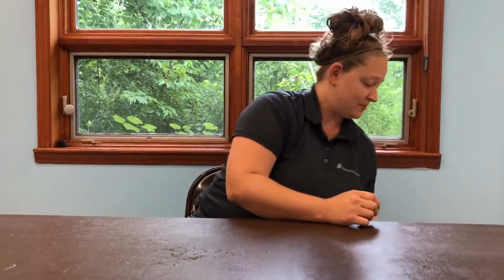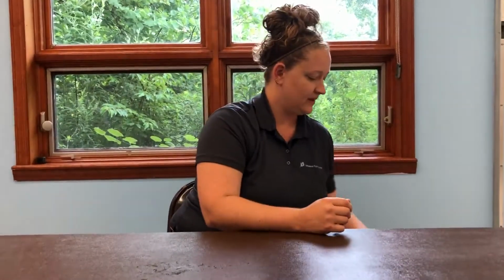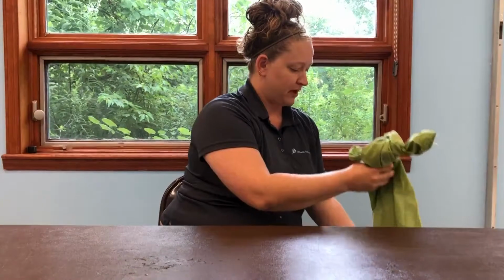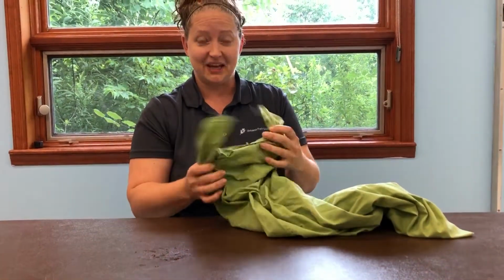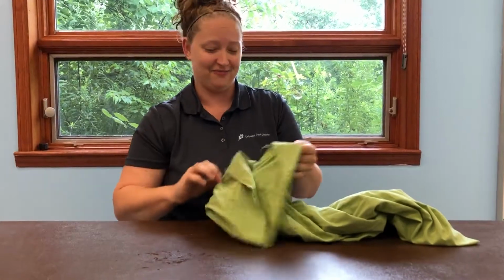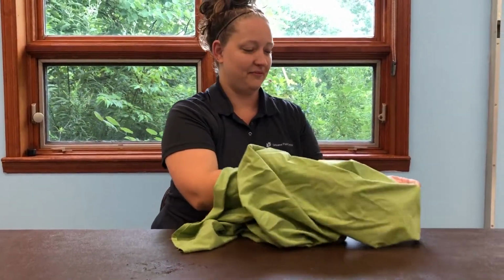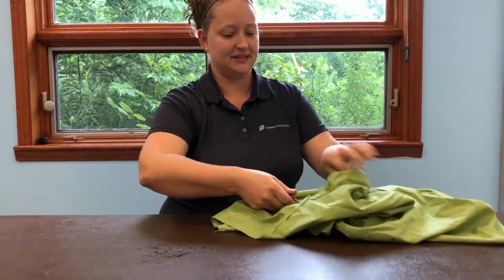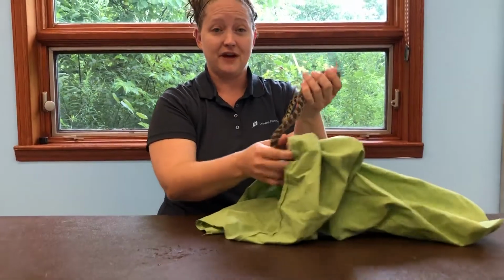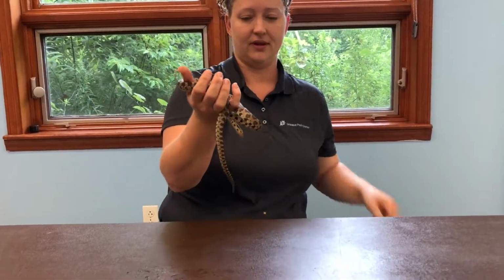I have one more reptile to share with you. Now, if you might be a little bit squeamish of snakes, I will give you a warning. This is a snake, but you're perfectly safe at home. Even if you were sitting here in this classroom with me, you would have nothing to be afraid of because we don't have venomous snakes here at the Nature Center. And in fact, we don't have any venomous snakes in Champaign County at all.